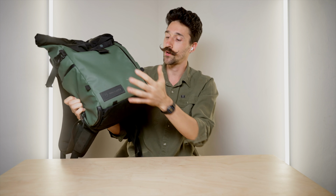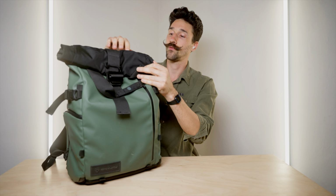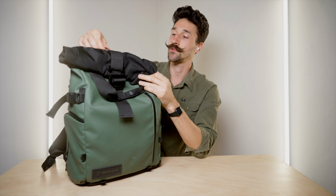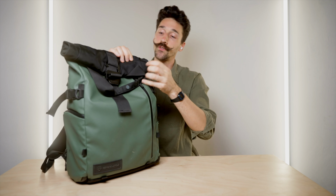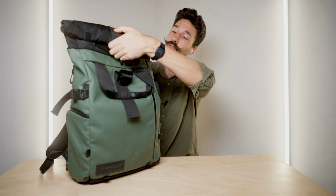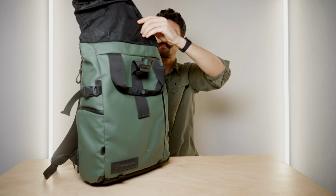I think the material is pretty water resistant because it's plastic, so I don't think it's going to go through. But we all know that the water gets into the zippers mostly. But I like it a lot because, first of all, you have the top compartment. You can add so much in this.